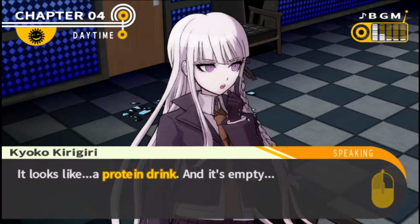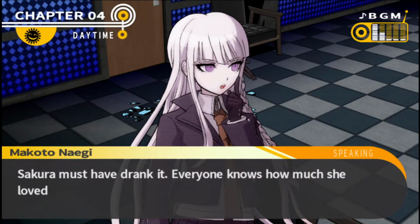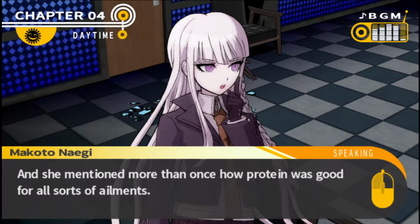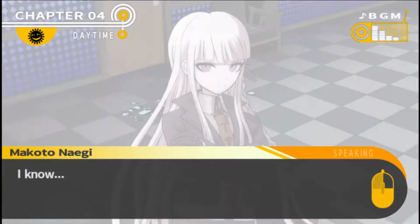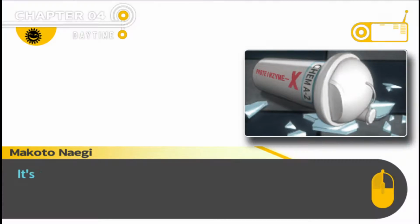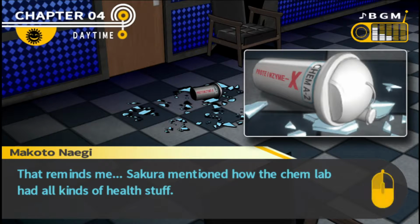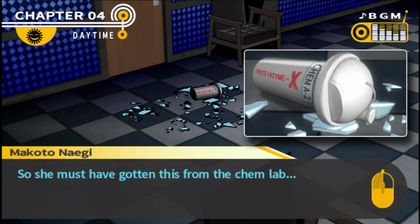It looks like a protein drink, and it's empty. Sakura must have drank it. Everyone knows how much she loved her protein. She mentioned more than once how protein was good for all sorts of ailments. It's got a label on it that says Chem A2. That reminds me, Sakura mentioned how the chem lab has all kinds of health stuff, so she must have gotten this from the chem lab.